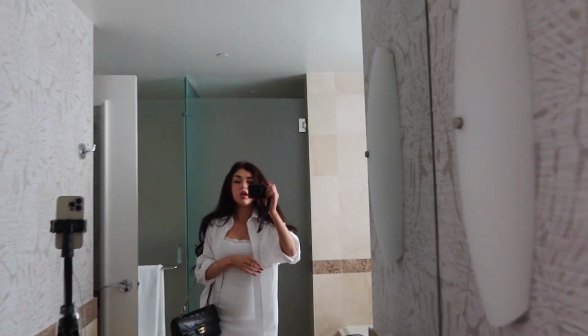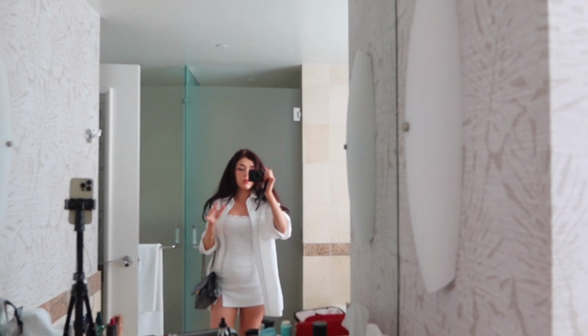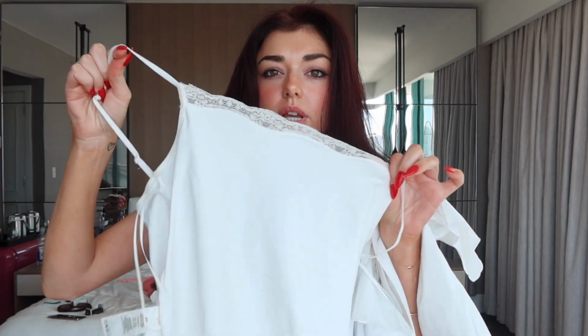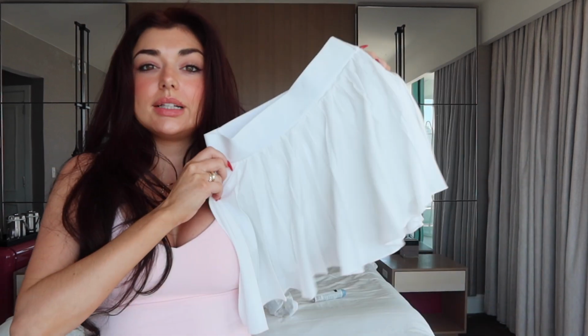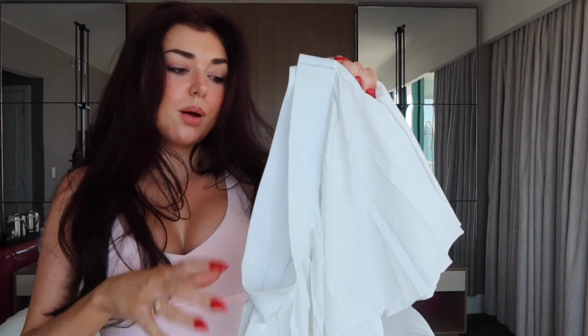I had to charge my camera, but basically this mini little skirt from Garage, an all white outfit just looks expensive in a way. And then this cute little tank top with the lace that I wore yesterday. Again, really good quality. These two with a little white shirt over it, I think it looked nice. And then from Aritzia, something else that I bought before the trip, it was on sale, is the white tennis skirt with the matching top and stuff.